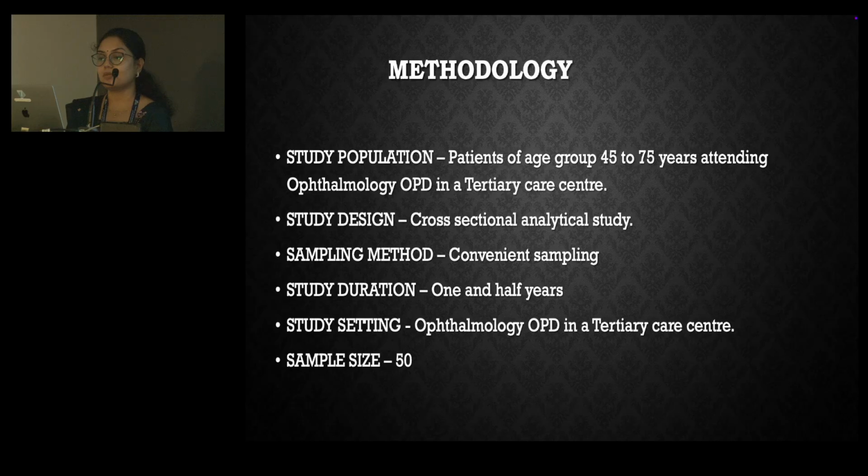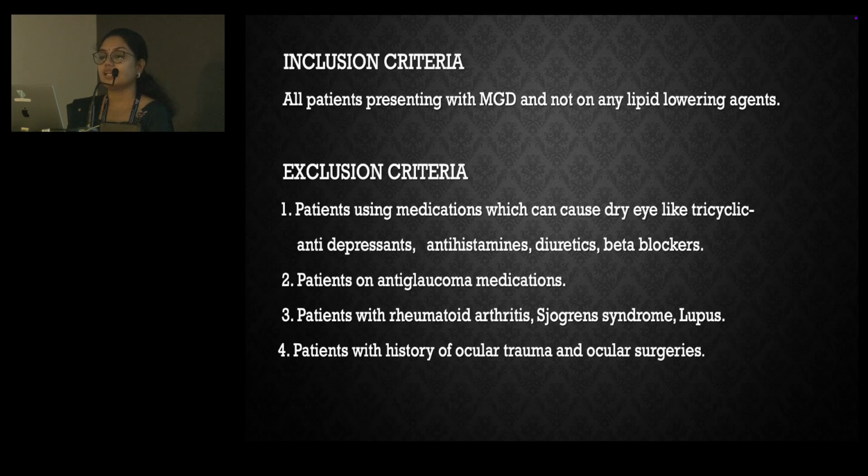The study population included patients of age group 45 to 75 years attending OPD. The study design was a cross-sectional analytical study with convenient sampling of duration 1.5 years with sample size of 50 patients. And the inclusion criteria included all patients presenting with MGD and not on any lipid lowering agent.